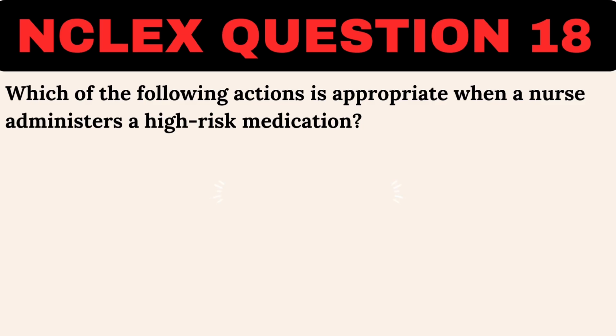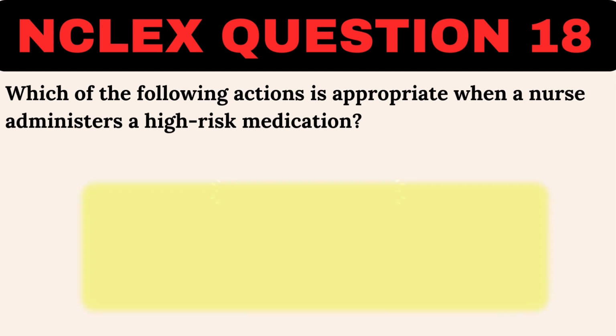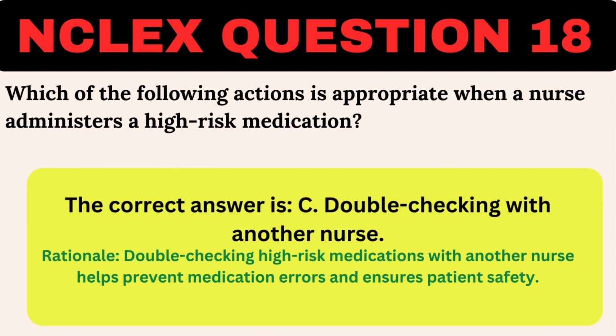Which of the following actions is appropriate when a nurse administers a high-risk medication? A. Administering without double-checking. B. Relying on memory for dosage. C. Double-checking with another nurse. D. Skipping documentation. The correct answer is C.